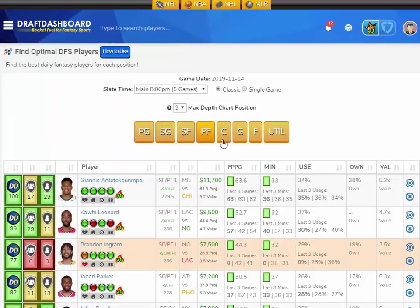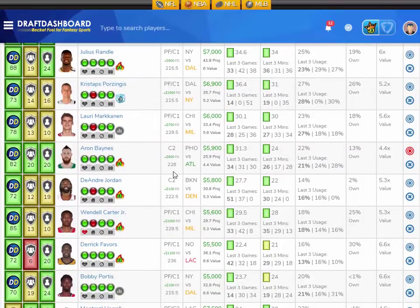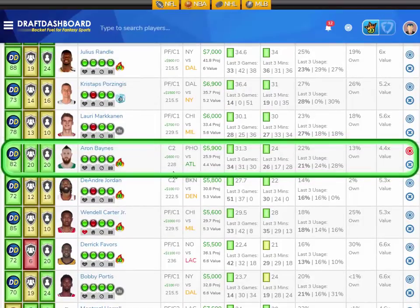Okay, moving on to the center position. I like Aaron Baines from the Phoenix Suns playing the Atlanta Hawks, who have the 10th worst defense overall, and they give up the 10th most fantasy points to opposing centers. Aaron Baines averages 31.3 fantasy points per game, playing 24 minutes per game. He scored 34 fantasy points in 26 minutes last game.